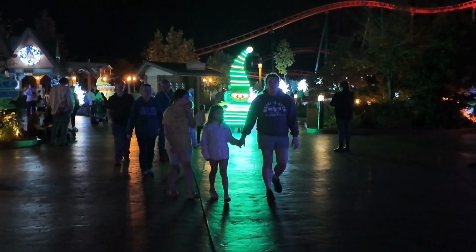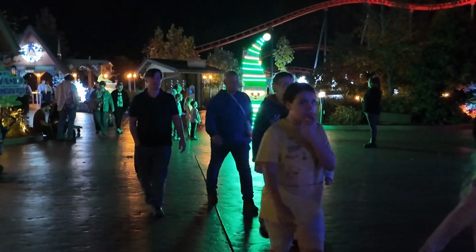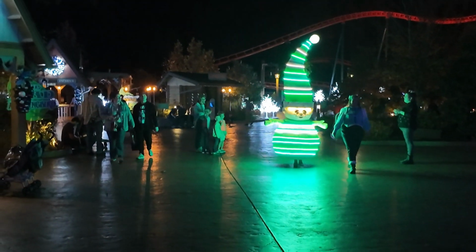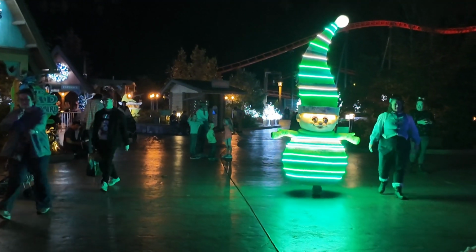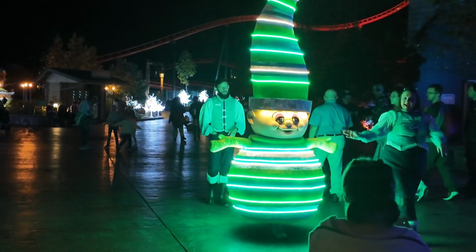Here we got one of the new characters for the holiday season coming in. Looks like a lit up elf. That's cool. See, I'm glad that they added some elements like this. New meet and greet.